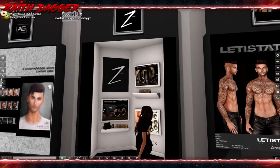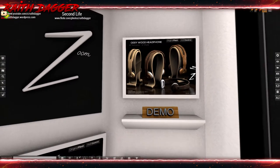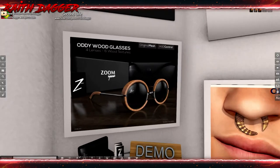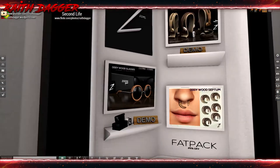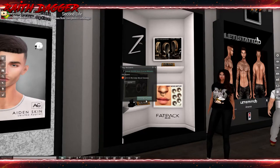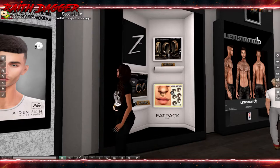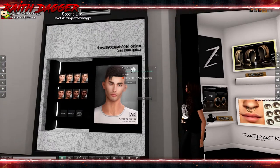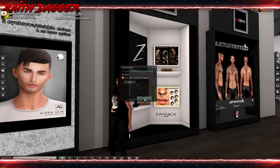Oh, we got some jewelry over here from Zoom. Some wooden headphones, wooden septum piercing, and wood glasses. Those look interesting. $299. What do they want for the septum? Oh, that gal's got a baby bump. Whoa. Lagging a little bit. So am I. $199 for the headphones. $99 for the septum piercing.